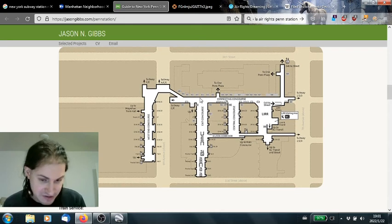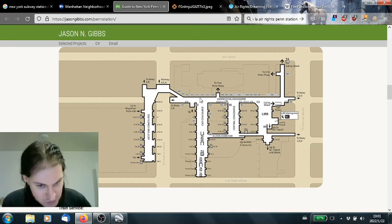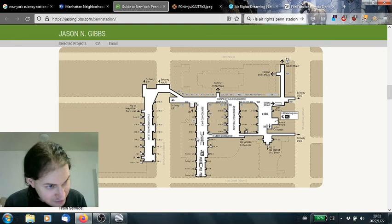And likewise, the ticketing machines are separate. This is a problem. But if you know where to go, yeah, there is track access and it's ungated. And a lot of passengers do that.